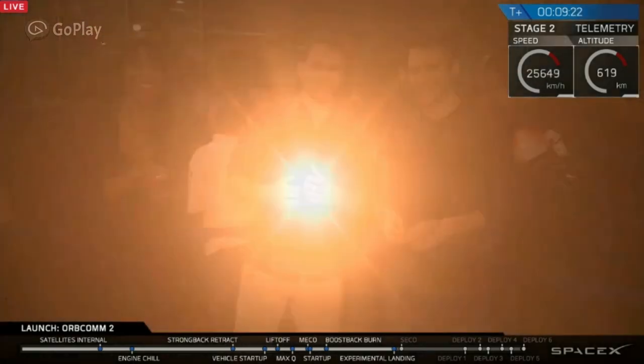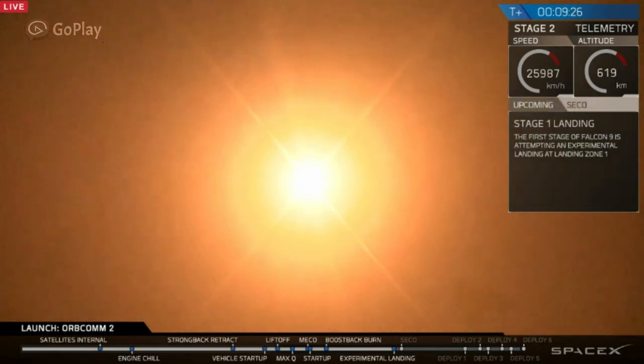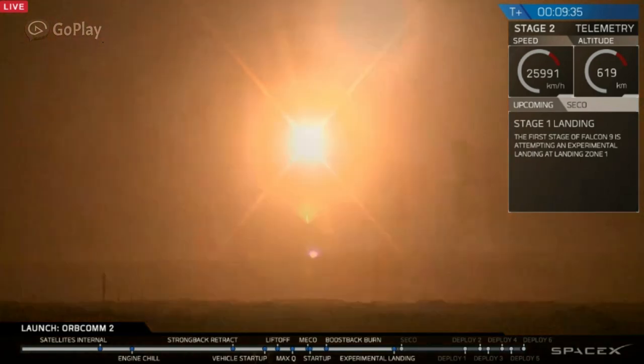Oh my gosh. Just getting the last burn going in. Landing legs should be deploying in about 10 seconds or so. That is a view from the landing pad. That is that first stage coming back down to land at Cape Canaveral. History in the making, guys.